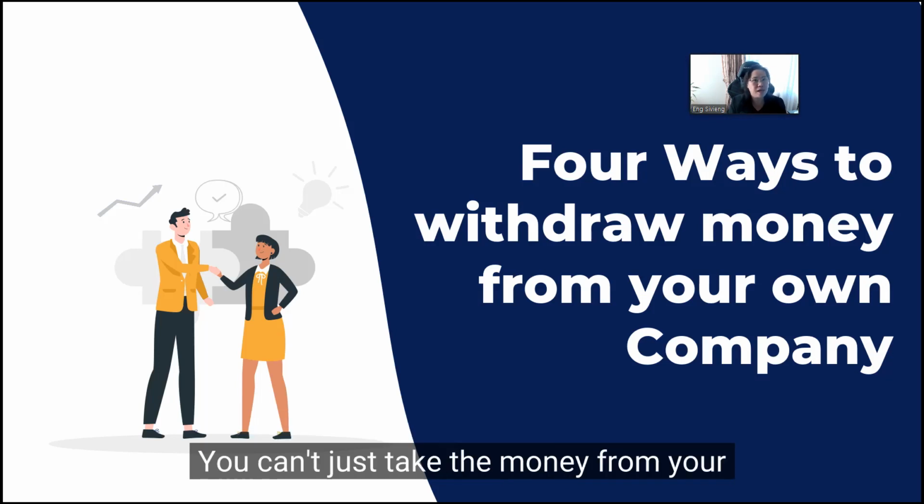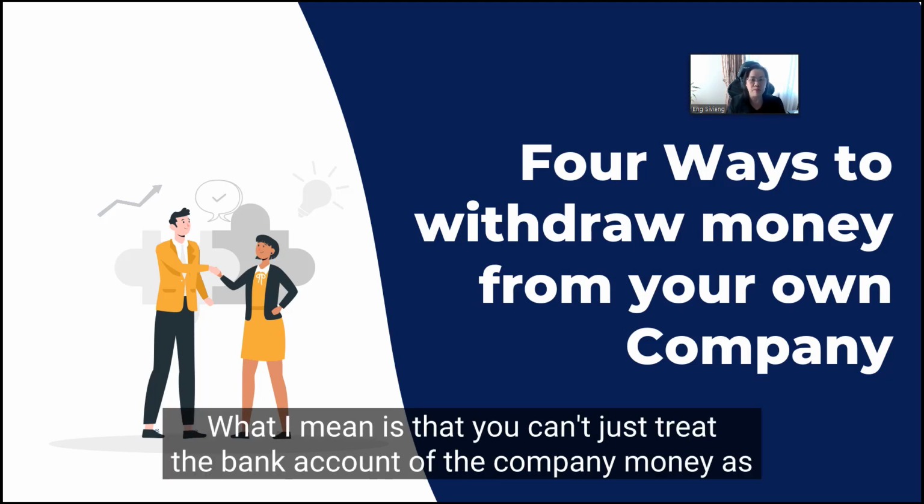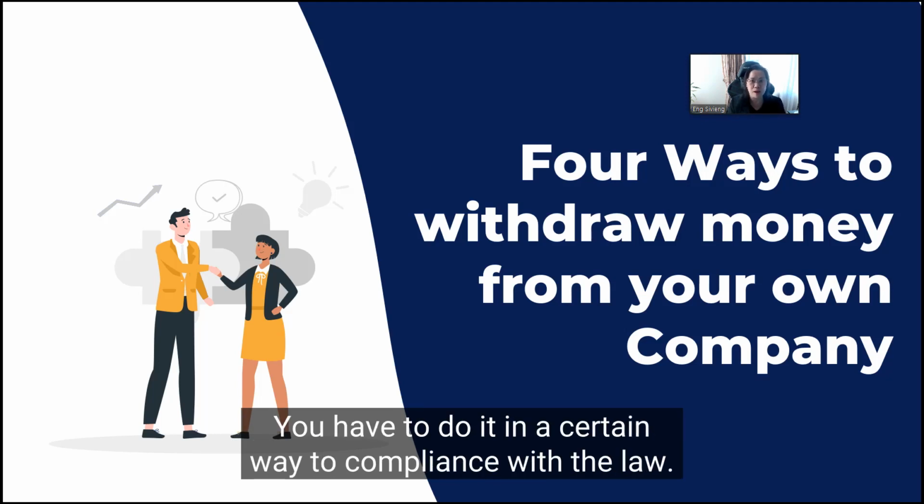How do you withdraw the monies from your own companies? You can't just take the money from your proprietary limited company and treat it as your own. What I mean is that you can't just treat the bank account of the company as your own and just withdraw the money as you want. You have to do it in a certain way to comply with the law.